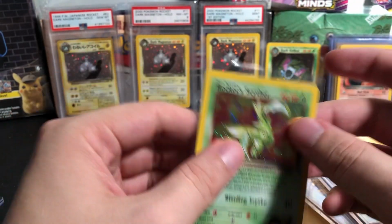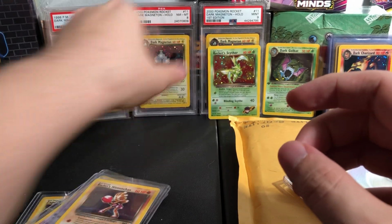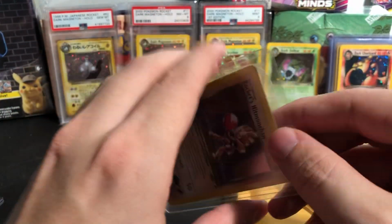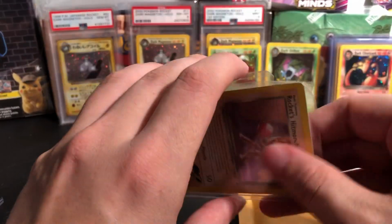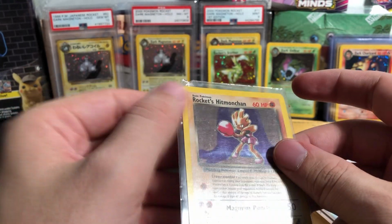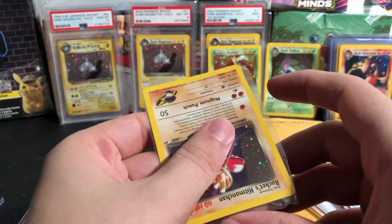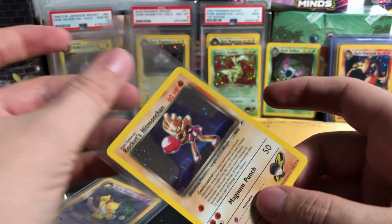All right, Rocket's Scyther. It's kind of tricky to say that sometimes. Rocket's Hitmonchan. I have this card already, but I have it in Japanese. As you know, on this channel, I collect a lot of Rocket cards. I like the Dark set, the Gym Heroes, anything related to Team Rocket I think is fun.